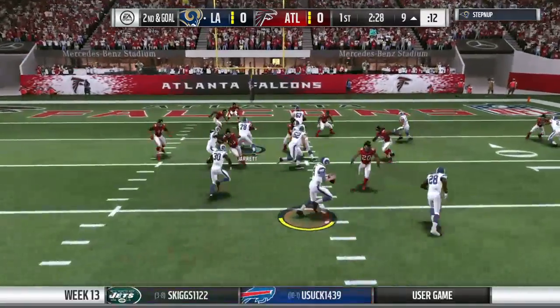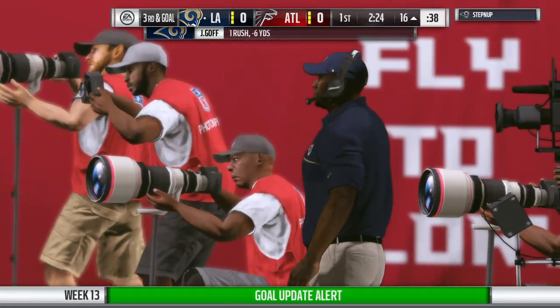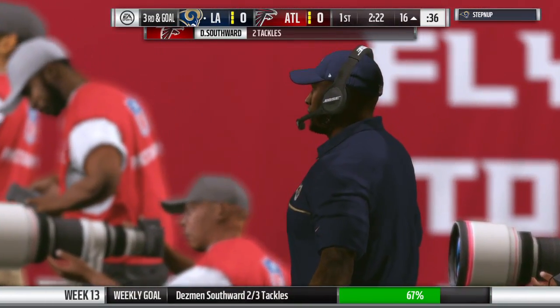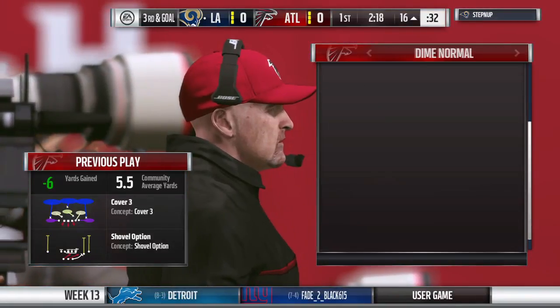So 2nd and goal here from the 9. And he goes backwards here, losing yardage back to the 16. They call that a loss of 6 yards. And it's 3rd down now.